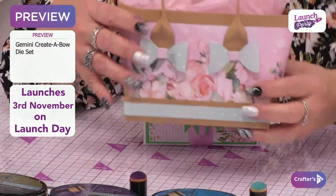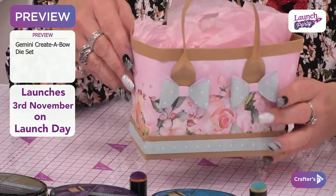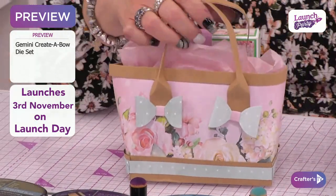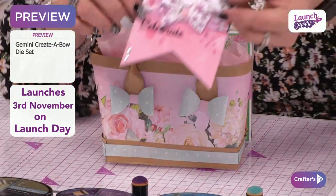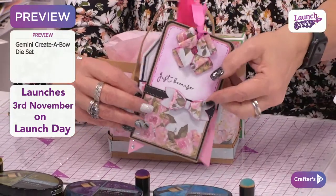This beautiful bag that's been made. Oh, absolutely stunning. Love this. Bianca did this one. It's just glorious. And just by those little finishing bows on those handles, make it look absolutely fabulous. If you love making tags, you can add them to a tag or two.